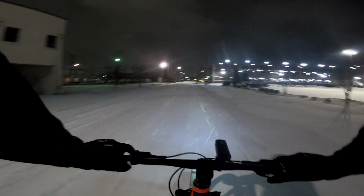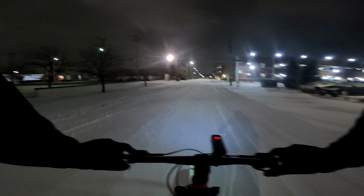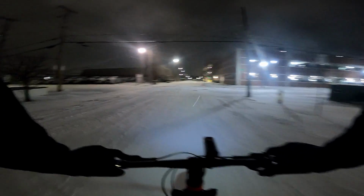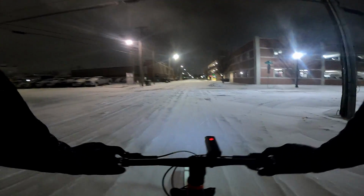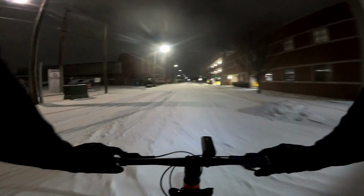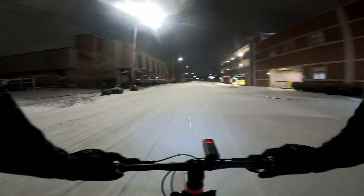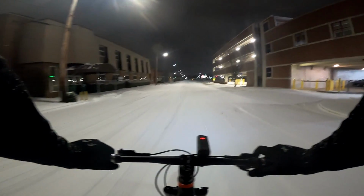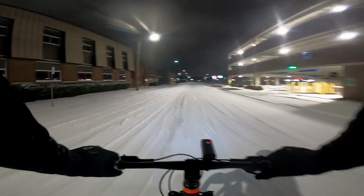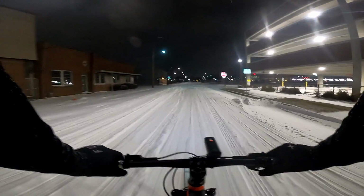No, everything's snowed. You know what? If this keeps up all night, I bet Owensboro might be in a state of emergency. Because look at it. It's just snow death out here. I'm gonna die. I'm just kidding. I'm riding a bike in it, so it's obviously not that bad.